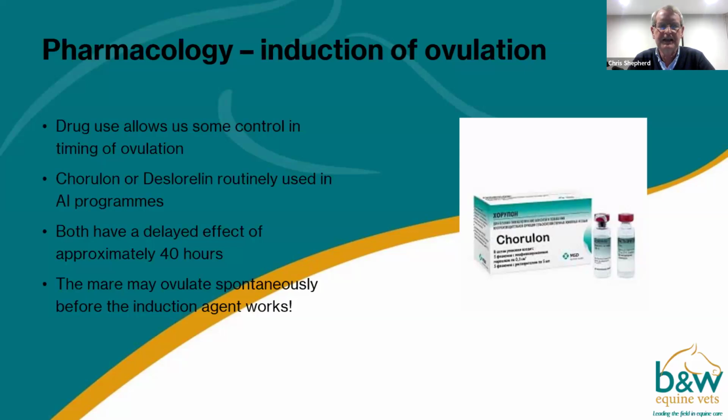Pretty much routinely, we use either Coralin or Deslorelin to be able to do that. It's important to be aware that both of those have a delayed effect. It doesn't make them ovulate immediately you inject it. In fact, it's about a 40-hour delay. So we use it in advance of when we're going to inseminate the mare.